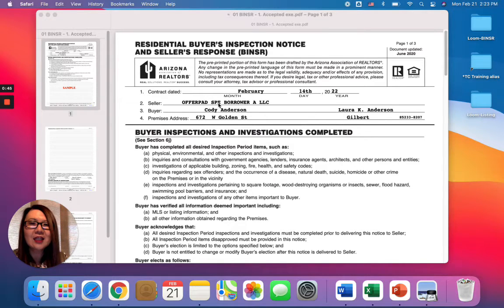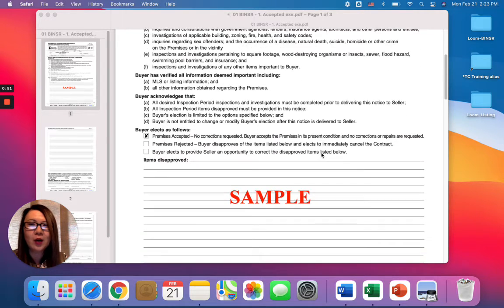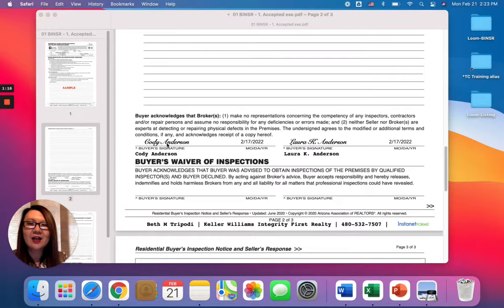Contract date, seller's name, buyer's name, property's address. Scroll down on page 1. Buyer has 3 choices. It's either accepted, rejected, or request for repairs. If the buyer is happy with the property and decides to accept it, we'll check the first box and sign here. And this is a fully executed BINSR.